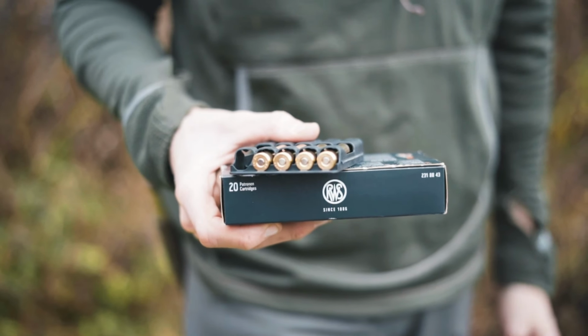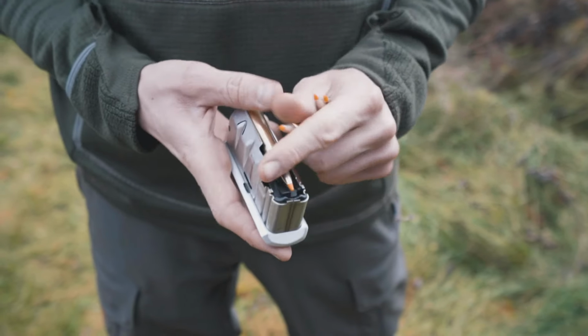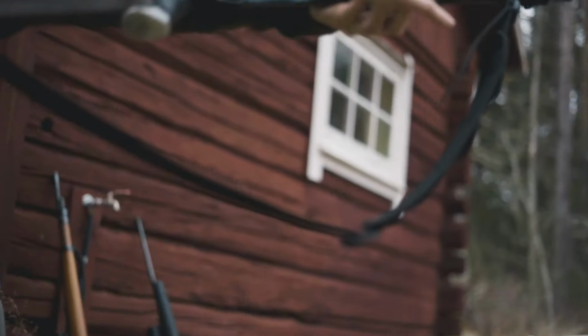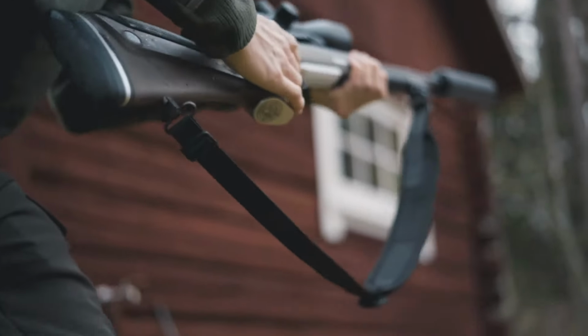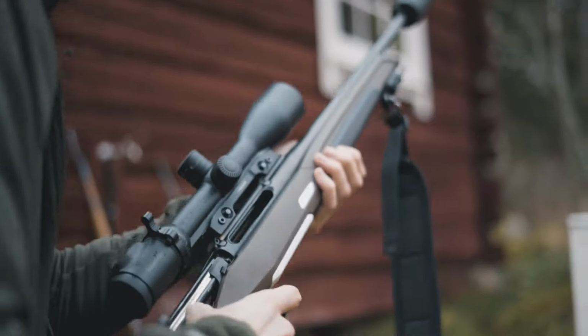This is lead-free ammo, which I've had good success with previously on wild boar and roe deer. I am by no means an ammo expert. I'm just curious to find out how things work and if the performance of the 30-06 changes significantly.